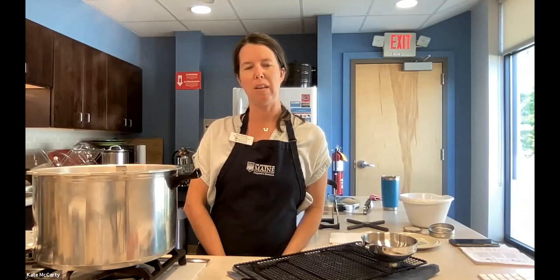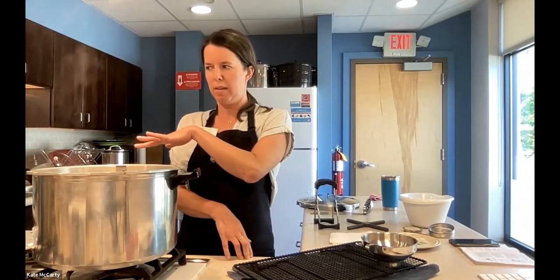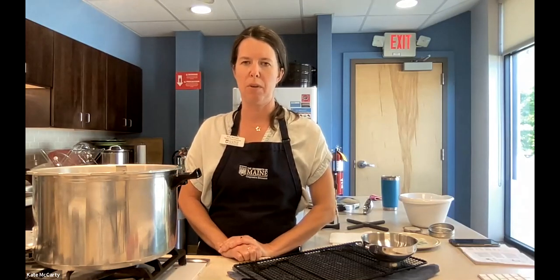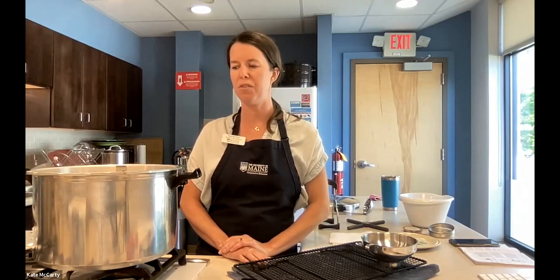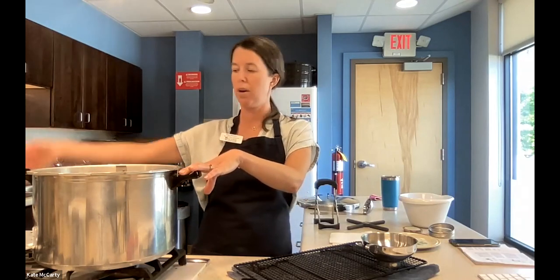So the pressure canner can deliver these nice ready-made products. So I made the sauce ahead of time. It's heating on the stove. I can certainly get into the ins and outs of the recipes while we have some downtime later. And then I have on the stove the pressure canner pot itself with 3 quarts of water in it.